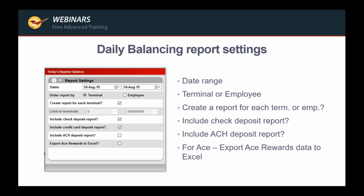Now, if there's any ACE stores out there, for the ACE stores, we have an export ACE rewards data to Excel. What that does is that includes the total sales and then loyalty sales, so you can see the difference. It includes the number of transactions and then the number of loyalty transactions. So again, you can kind of see the difference. And then it adds the overall percentage of loyalty transactions. So a relevant report for our ACE stores out there.